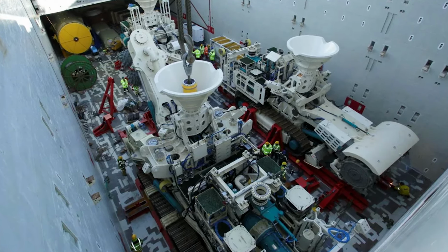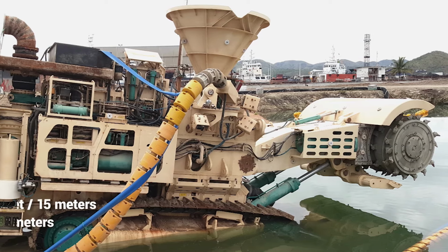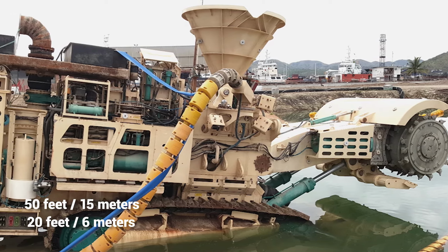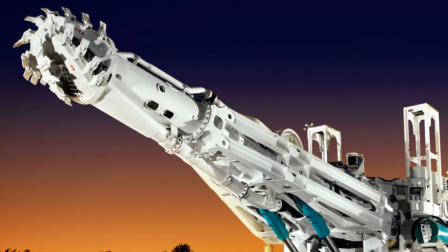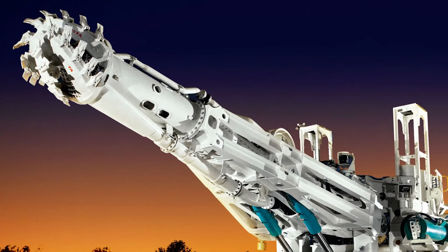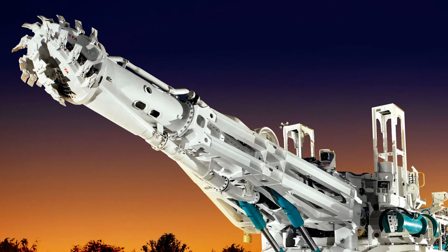a very real thing. There were 3 machines in total, and the ones by Nautilus Minerals are all 50 feet long, 20 feet wide, and range in weight from 220 to 340 tons. They can be operated remotely from a control room on a ship at the surface of the ocean. The ship is then connected to a central pumping system that can pipe the material up to the surface.